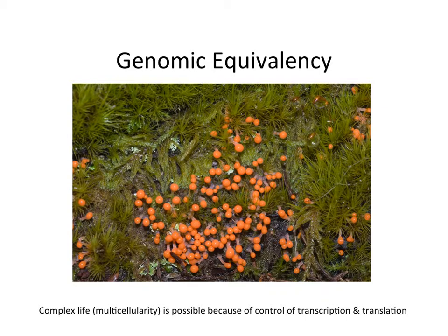But if they're in a situation where there's a lot of crowding, a lot of amoebas, single-cellular organisms around them, or if food starts to run low, then all of those amoebas start to stream together. They crawl together into a big mound. They become a multicellular organism, essentially.